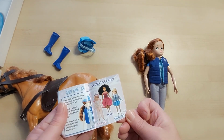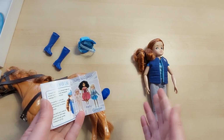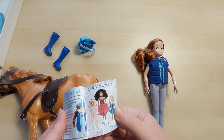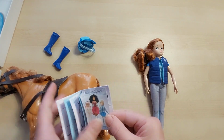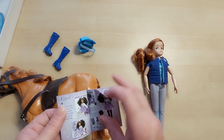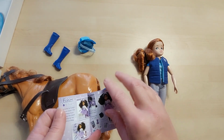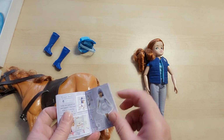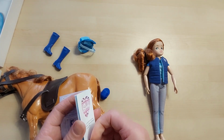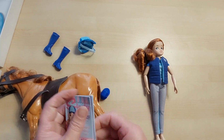Look, outfits to collect. A onesie, party and gymnast. Haven't seen these yet. Hope we'll get notification of them because again, like the dolls, I think they may go quite quick because the thing is they probably fit your other Cindys as well because as we looked at the comparisons yesterday, there's hardly any body difference. So yes, the clothes are going to fit across. So a little bit more about all the different girls in there and a little bit more about the riding club there. I just think these are great.